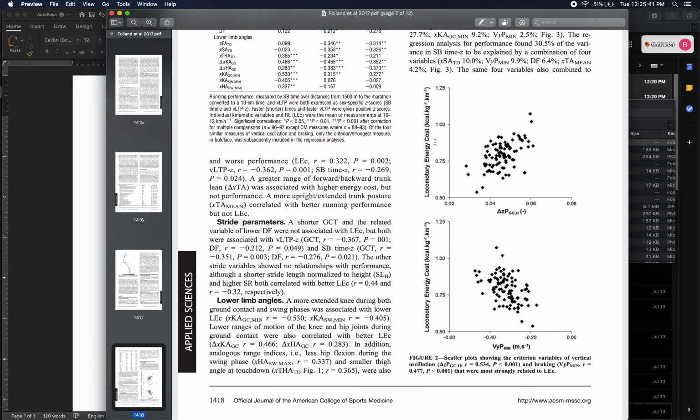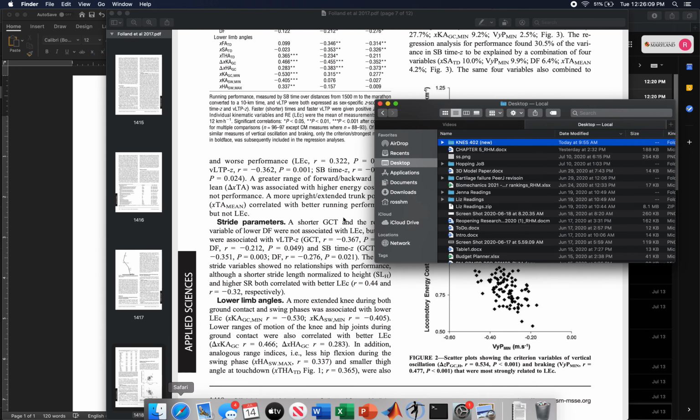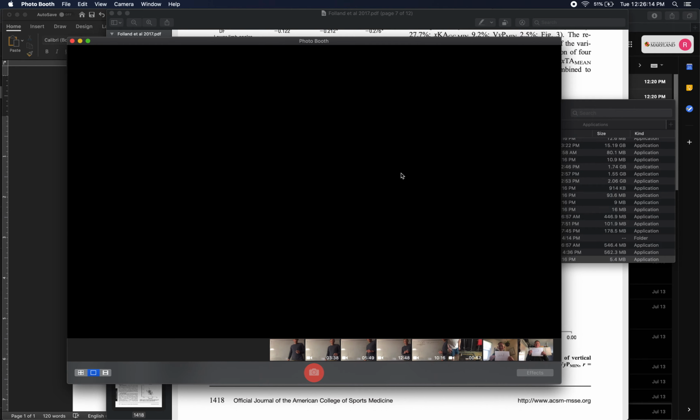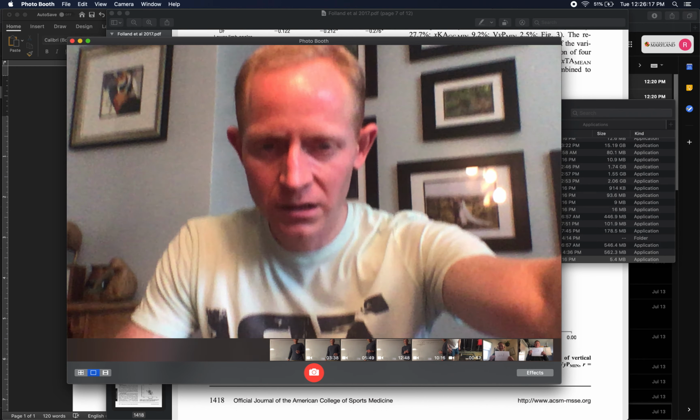So what they saw here was that runners that were more economical had smaller vertical oscillations of the pelvis, and also had slower, in an absolute sense, braking velocities of the pelvis in the horizontal direction. So smaller vertical oscillations and slower horizontal velocities in the braking direction during ground contact. Now, let me turn my video on here and give you some demonstrations of those two variables in case they don't intuitively make sense to you, which they may not.